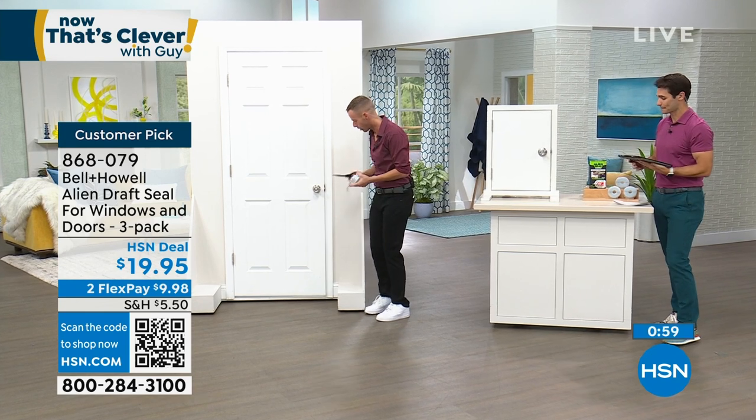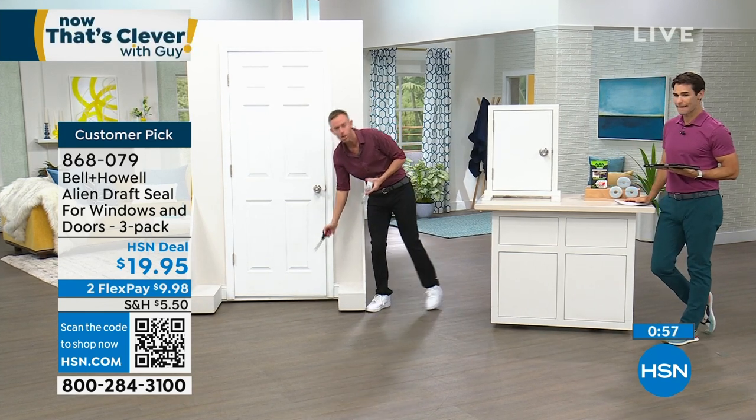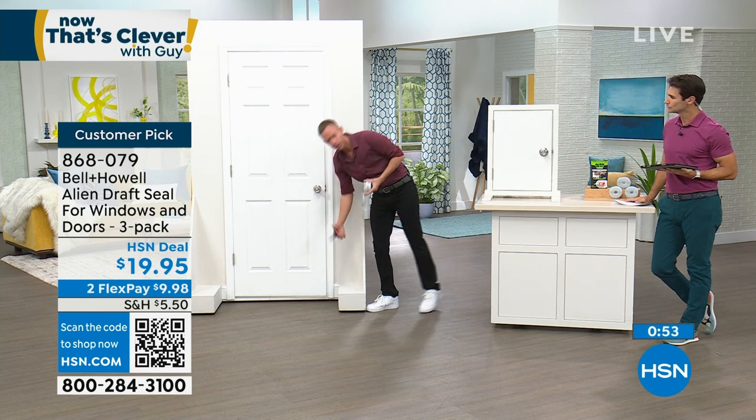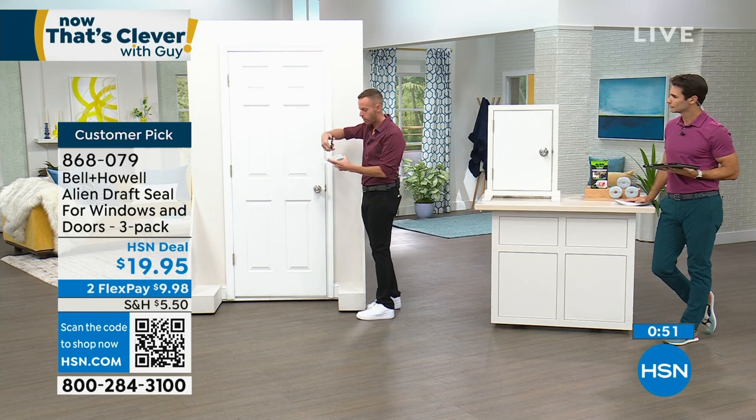I actually already have it on the bottom of the door, which could stop, you know, that's where you get a lot of draft. You'll never notice it on the bottom. It's going to keep that out. And by the way, it's really great for keeping those little ants out too.